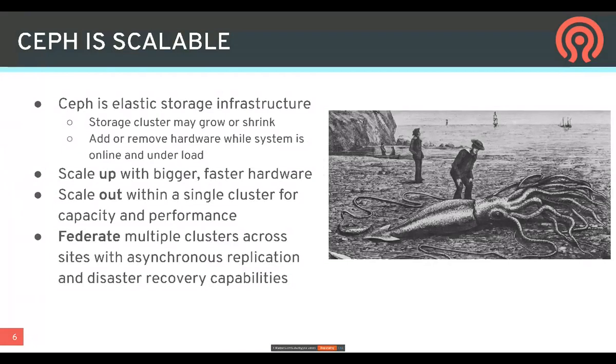And also Ceph is designed to be scalable. So it's an elastic storage infrastructure, which means that the cluster may grow or shrink over time as your needs change or as hardware is refreshed. That means you can add and remove hardware while the system is online and under load. And we allow Ceph to scale up with bigger and faster hardware. We scale out by adding more hardware, more systems, and more racks to a single cluster to provide more capacity and performance. And we also allow you to federate multiple clusters across multiple sites with asynchronous replication features and disaster recovery capabilities.